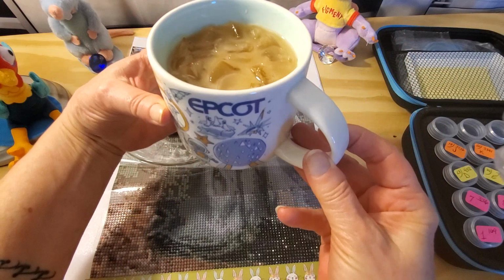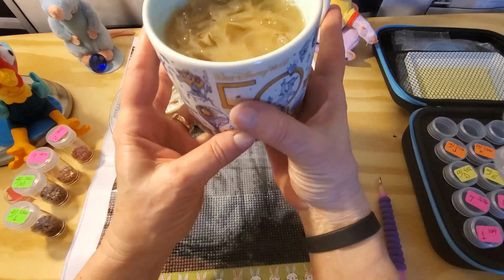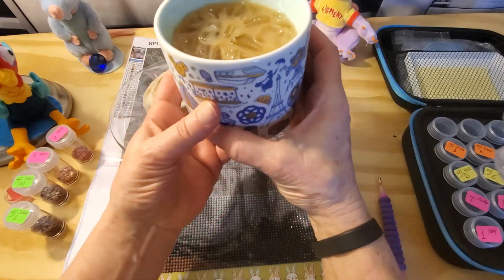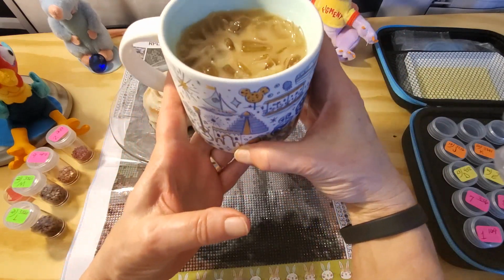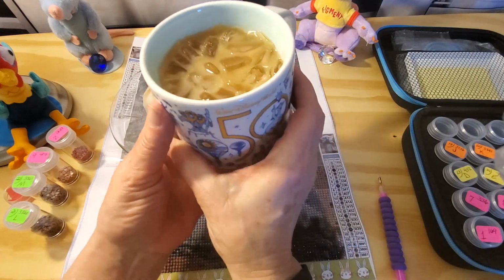I have a Starbucks mug, special edition, that came from EPCOT. I'm sporting iced coffee in here today. And yeah, we have a little bit of everything on here from EPCOT.